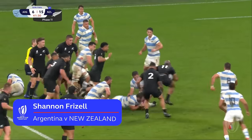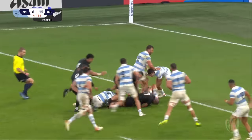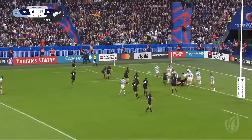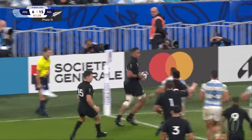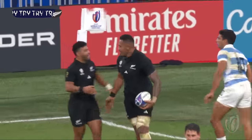Mark Telea skips away from one. Oh, look at his feet. Brilliant. Brilliant. Mark Telea still going. A metre out. Aaron Smith, they've got huge numbers. And Shannon Frizell will dot it down for the All Blacks.